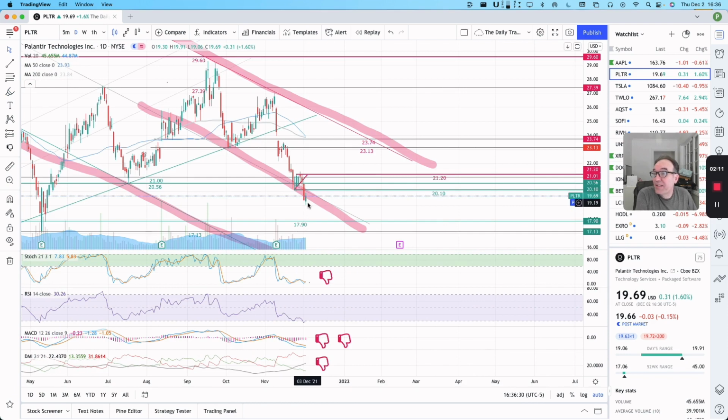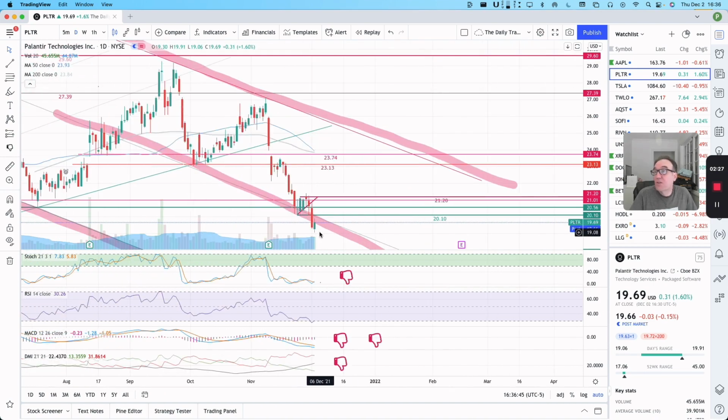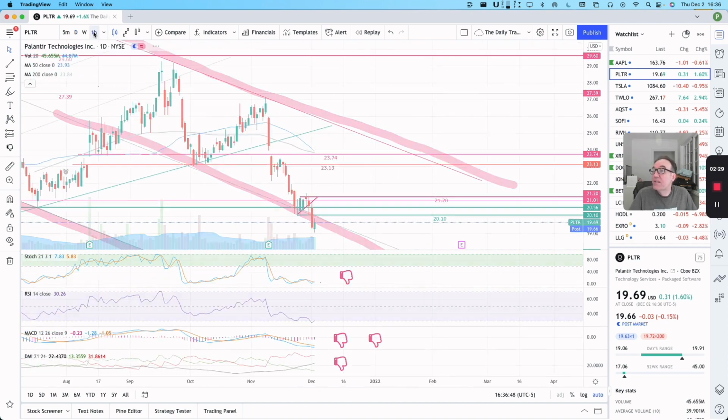So this little pullback that we had today does not mean much yet. If we have other pullbacks and the stock is going up tomorrow and next week, then maybe we can start thinking about something else. But right now, based on what I see, this is just a little bit of a pullback that we had today. Let's go see the 1 hour chart.